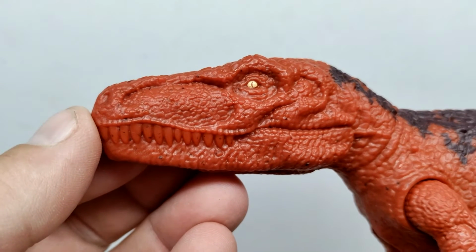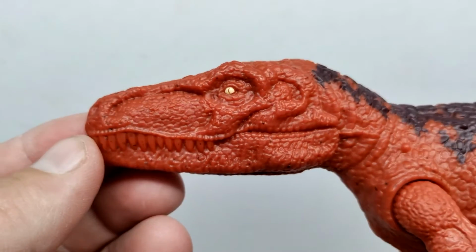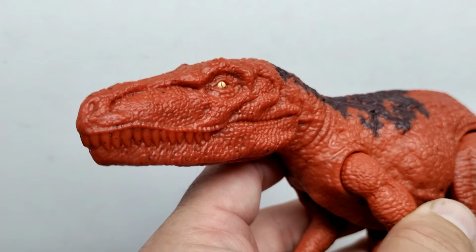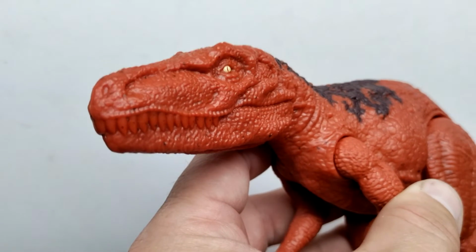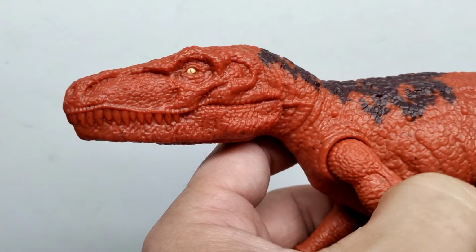Starting up here at the head sculpt of the Herrerasaurus, you can see it does have some very nice looking skin texture, really vibrant skin texture as well. It definitely pops on the sculpt. I would say it's some of the nicest fine detail I've seen on any Herrerasaurus figure from Mattel, and it almost makes me want to get another one of these just to repaint, because I'd really like to see this with a more detailed paint job to it.